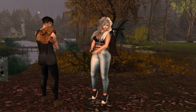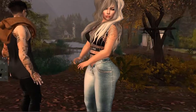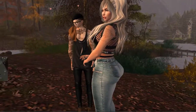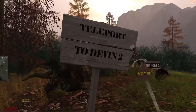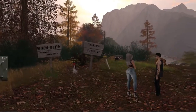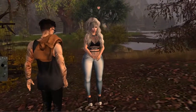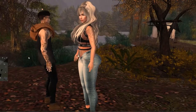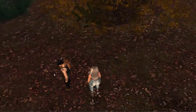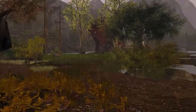So we're at another sim, me and Hyung. This is called DEVIN. It's actually DEVIN 1. DEVIN 2 takes you to another place. You can teleport here. But I'll leave the SLURL to this sim under my video. So let's just go exploring. Right, what else can we do? Hyung likes it because it's raining, probably. Don't you? Oh, I love it. So let's go. Let's just go into the rain. What else?